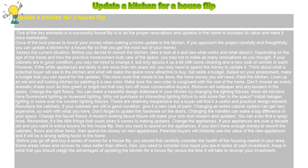Change the appliances. If your appliances are over a decade old and you want to entice buyers for the house flip, then you need to spend on the appliances. If you don't have enough money to rework the cabinets, floors, and other items, then spend the money on new appliances. Potential buyers will instantly see the value of the new appliances and it will be a strong selling factor in the home.